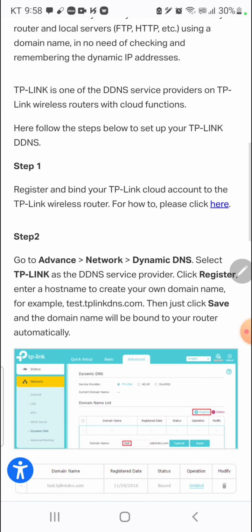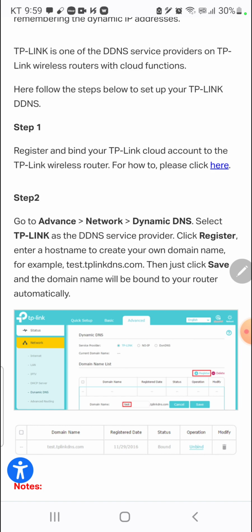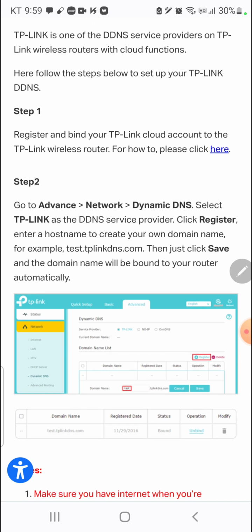TP-Link is one of the DDNS service providers on TP-Link wireless routers with cloud functions. Here, follow the steps below to set up your TP-Link DDNS.